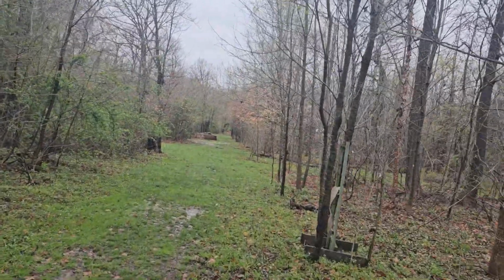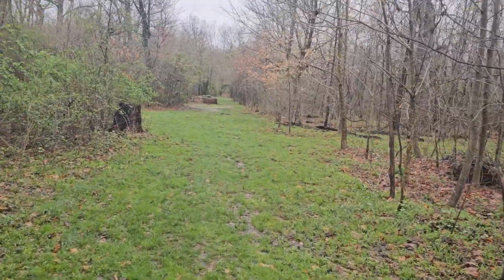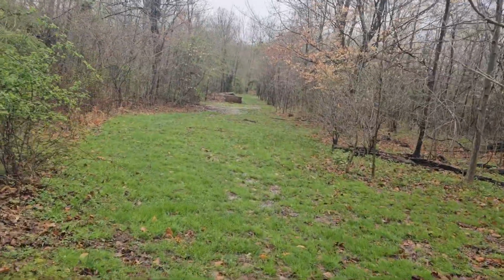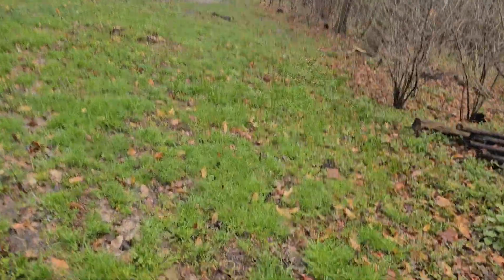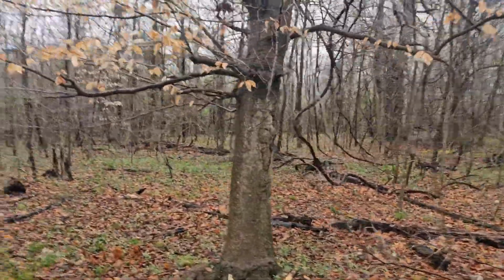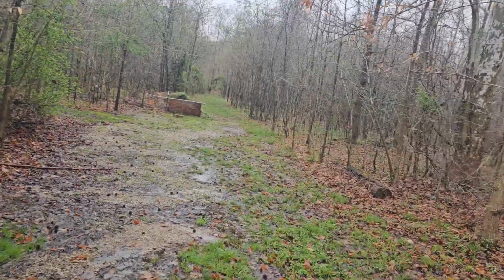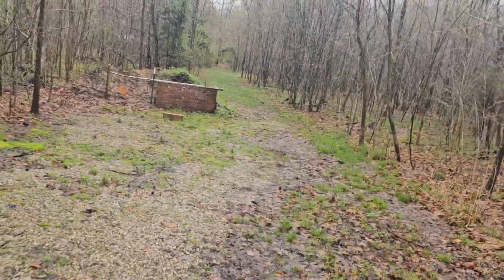So let's walk a little bit further back. And with the lane flooded, the back of the range will also be flooded. We get to see how far that's going to come up. It's pretty damp back here, that's for sure. But nothing over through there has fell, so that's good. Which definitely lessens the amount of work on myself cleaning it all up.